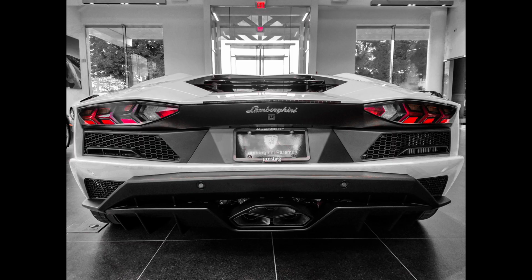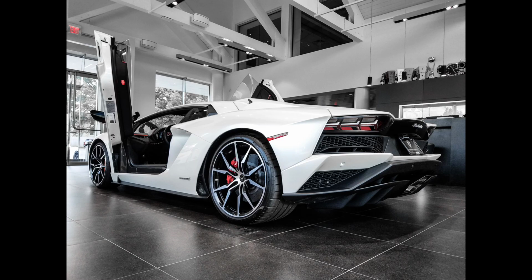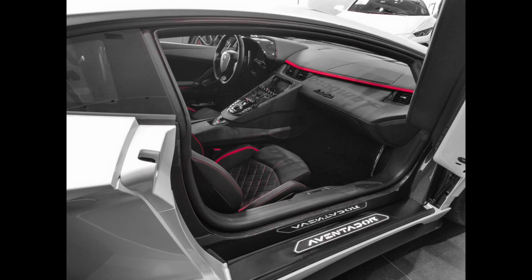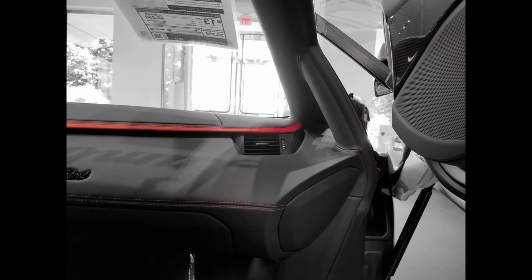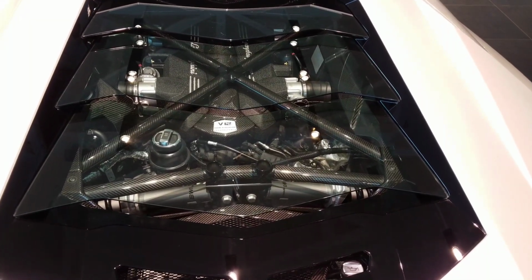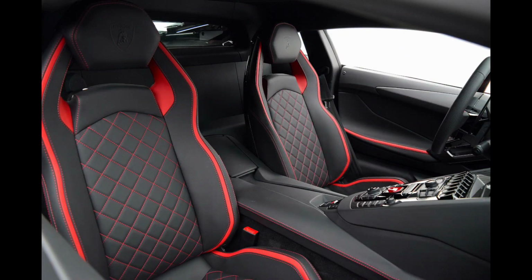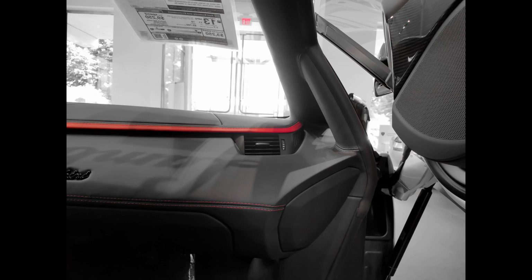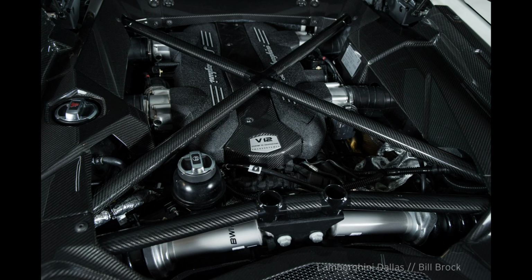The style package, which is the nice gloss black options you see on the outside of the car, that's $2,500. The interior S trim that we mentioned earlier is $3,500. The T-shaped engine cover in carbon fiber is $2,700. The diamond stitching or Sportivo interior is $2,400. Carbon fiber engine bay is $4,500. Pillars and windscreen in leather is $1,200. The X frame in carbon fiber is $5,500.